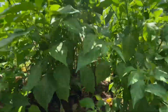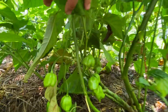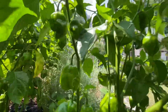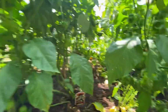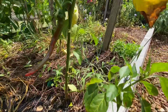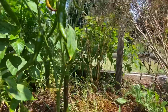Then over here, here's our Reaper peppers. You can see there's a bunch of them hanging in there. And over here are our habaneros. And right here are our scorpion peppers. We're gonna give those to Philip because he makes a product out of really hot peppers. Then over here we got some cayennes. Look at that big old juicy cayenne right there. And some of them hanging on there.